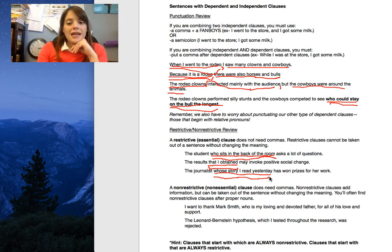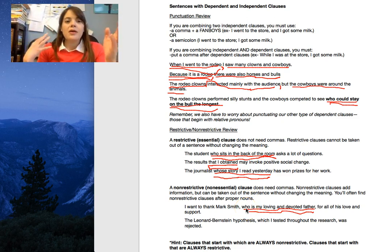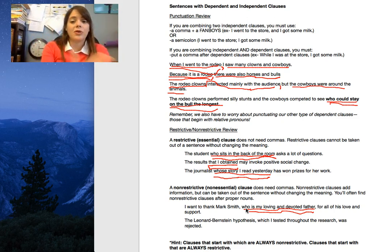Now, non-restrictive or non-essential clauses are when you have to worry about punctuation, because these are the ones that you put commas around. Non-restrictive clauses add information, but they can be taken out of the sentence without changing the meaning. You'll often find non-restrictive clauses after proper nouns. I want to thank Mark Smith, who is my loving and devoted father, for all of his love and support. I've already named the person, Mark Smith, so this isn't necessary. It's good added information, but I don't need it to tell me who that noun is. Remember, these dependent clauses that begin with a relative pronoun are always referring back to an earlier noun.